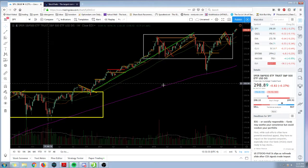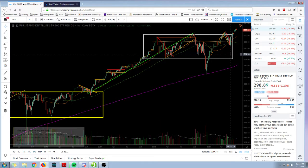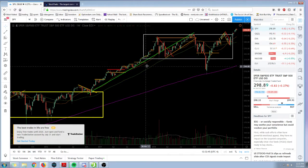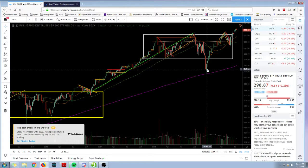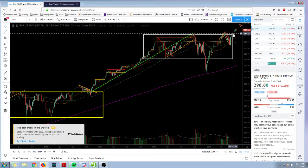If we look at a weekly chart, just to get a general sense of what we're doing in the longer term, you can see that we are breaking past a pretty important range that we've been stuck in for a while now. We've been trading sideways for the most part since the middle to end of 2017, and mostly 2018 and 2019. While we did have a break to the downside, we are now attempting to break out to the upside.